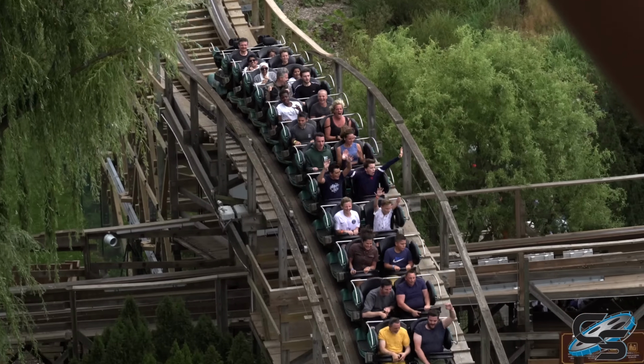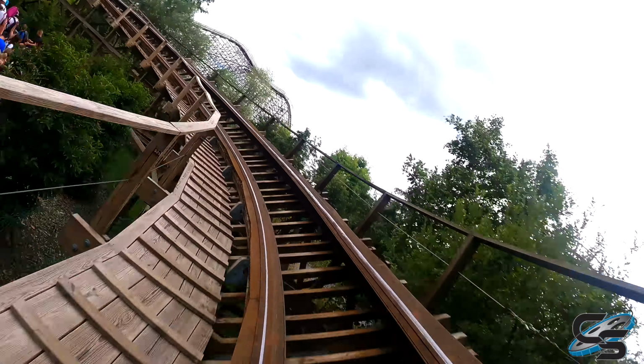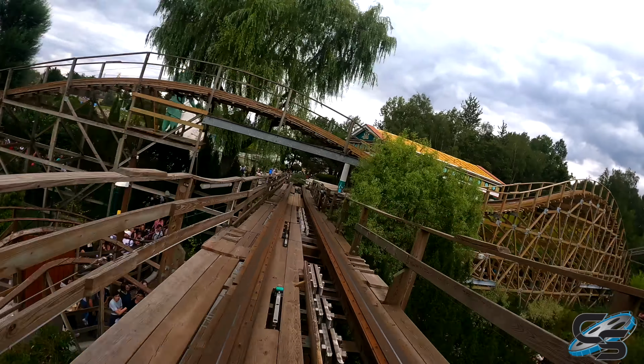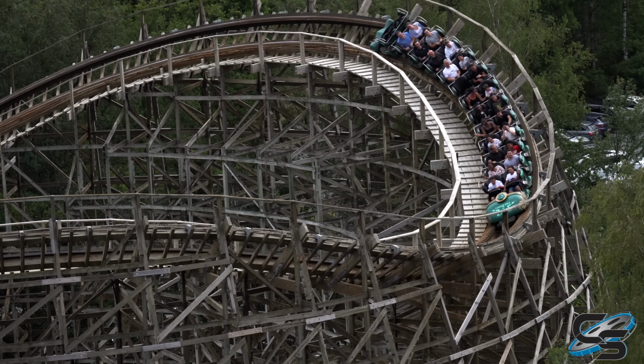This hill actually goes over the brake run. Now you're banking to the left around the queue, and then that's when you hit your final brakes. It is a really long experience, so relentless. The pacing on this thing is so good.